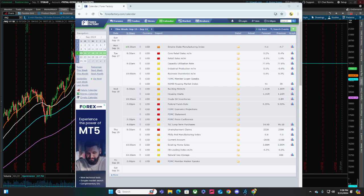As always, starting with the Forex Factory Economic Calendar, let's take a look at what we have for the week. Monday, Empire State Manufacturing Index at 8:30. That's orange label. Here I'm going to focus more on the red label. Tuesday, we have core retail sales at 8:30 a.m. EST. Wednesday, we have FOMC at 2 p.m. Rate cut time, 25 basis points or 50 basis points. Take your pick. What else? Thursday, we have unemployment claims at 8:30 a.m. Friday, we have FOMC member Harker speaks, but I doubt that's going to change anything.